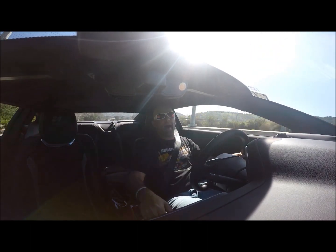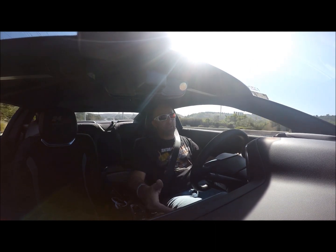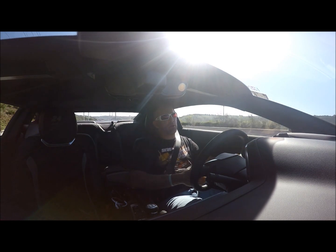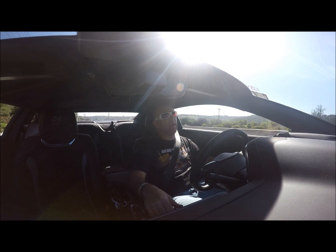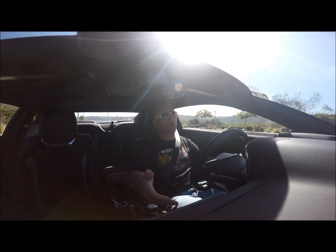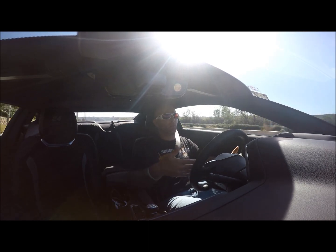For a car that weighs 4,000 pounds and has about 480 horsepower, at least that's what they've put in print. So Hertz, combined with Hendrick Motorsport, says that this is about a 480 horsepower car. Based on what you just saw there, that's probably to the crank. It's actually more like a 450 horsepower car, based on what I can feel and from my experience over the years with drag racing and road racing.